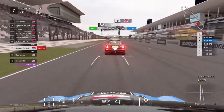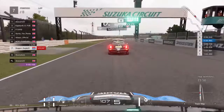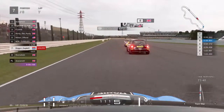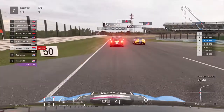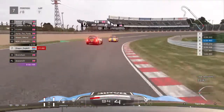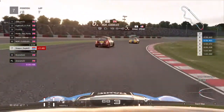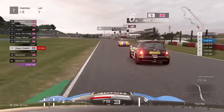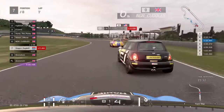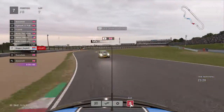Villian Official then up into 5th. Dragon Eagle is right on the back of him as well, possibly close enough. NGR Cuddles and Villian just going a little bit defensive though. Dragon Eagle sticking to his lines, he knows what's best. So this is the fight for 5th place at the minute. Boone's Eye Bob is right on the back of this little fight as well. That's Boone's Eye Bob in 8th.